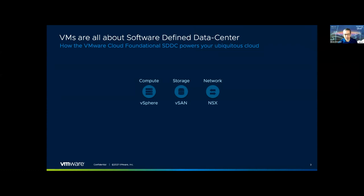VMware is all about the software-defined data center. And our cloud foundation is really compute, storage, and networking. It's vSphere, vSAN, and NSX at its core. And we've been riding on this for a while now.